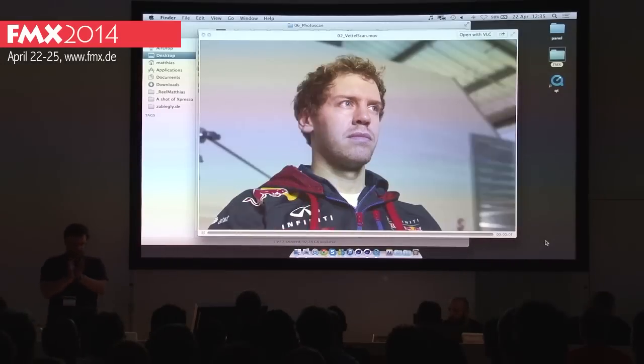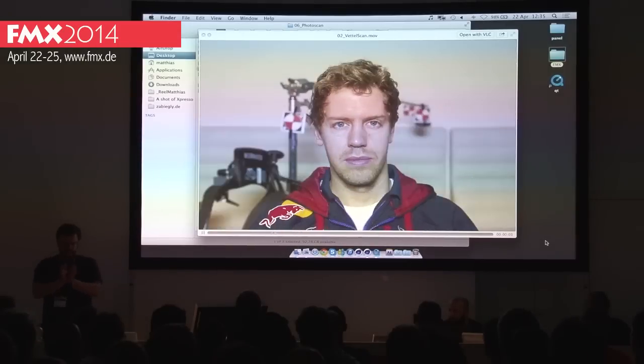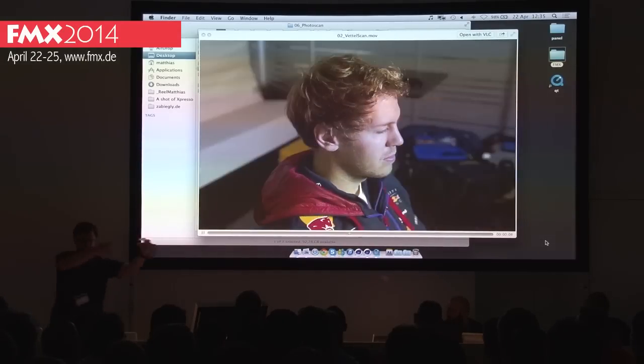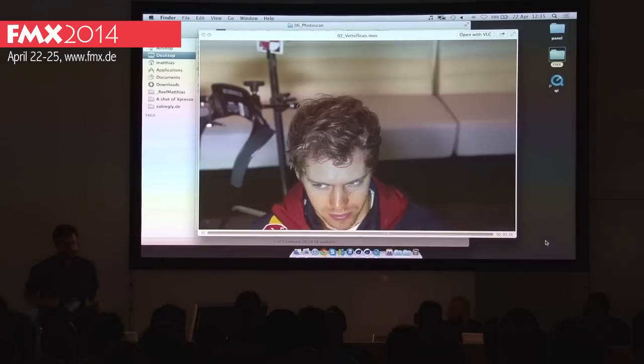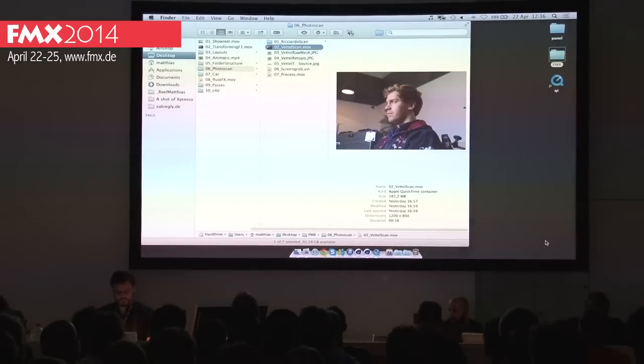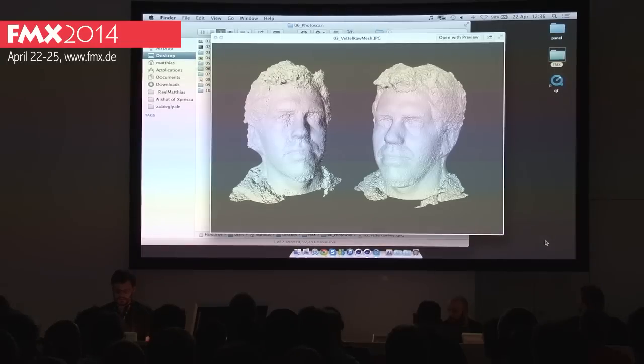You keep the focal length static, you keep the exposure time the same, you do a manual photo shoot of a guy, just taking pictures of him in nice and clean arcs, feed those images into Photoscan, and this is what it gives you. It's not really a great and ready-to-use mesh, but you've got all the proportions there, and that's what we're looking for. We're not looking for a final mesh that we can use.